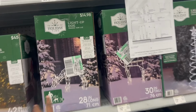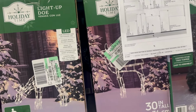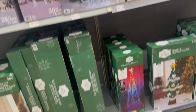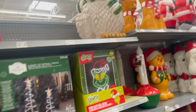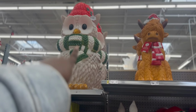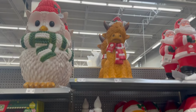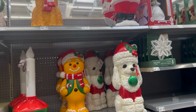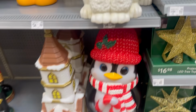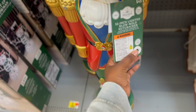These are the ones we got last year. I was thinking about maybe two more for the front porch. They're really cheap, like $15 a piece. I really like those. They're really simple. And they got some blow molds. Look at that owl. Owl? Owl. But, oh, look at the cute puppy. $34. Almost. Look at this nutcracker, and it lights up.